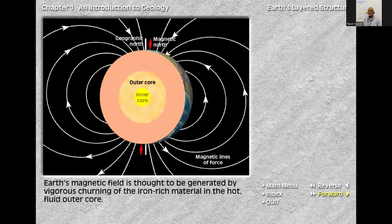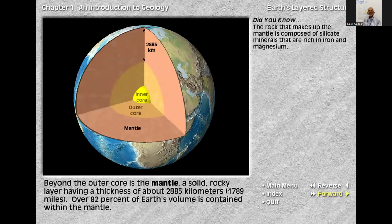Earth's magnetic field is thought to be generated by vigorous churning of the iron-rich material in the hot, fluid outer core. Beyond the outer core is the mantle, a solid, rocky layer having a thickness of about 2,885 kilometers. Over 82% of Earth's volume is contained within the mantle.